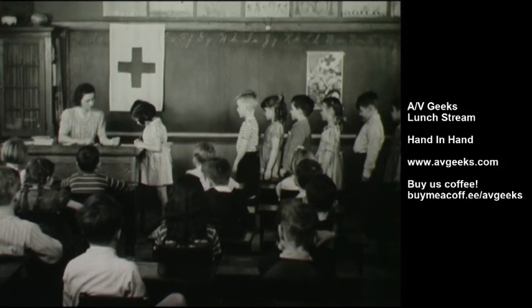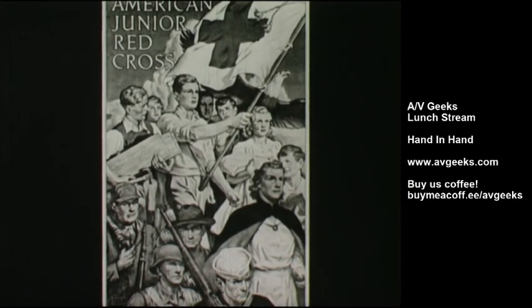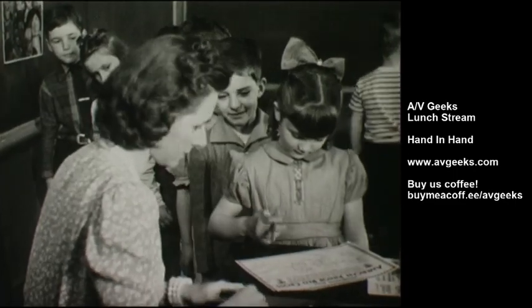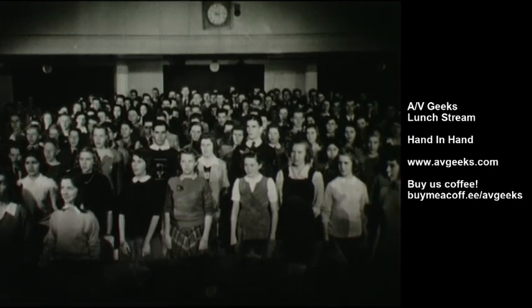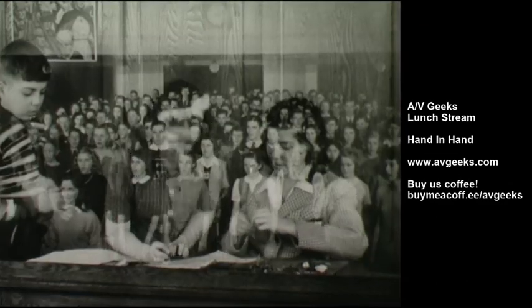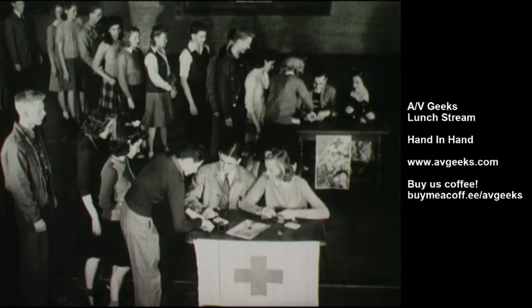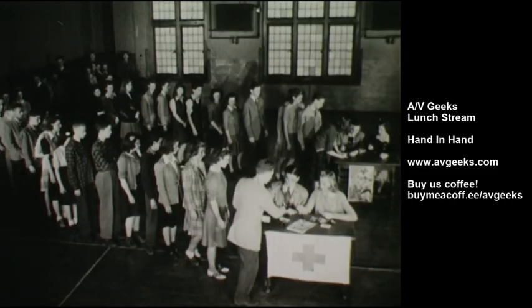How you boys and girls safeguard that liberty is your responsibility. That's where the American Junior Red Cross comes into the picture. If every one of our more than 30 million school children will learn to work and build for the good of all, we'll have just about the greatest creative force this country of ours ever has known. As a member of the Junior Red Cross, you have many opportunities to put your learning to work for your town, your country, and people everywhere.